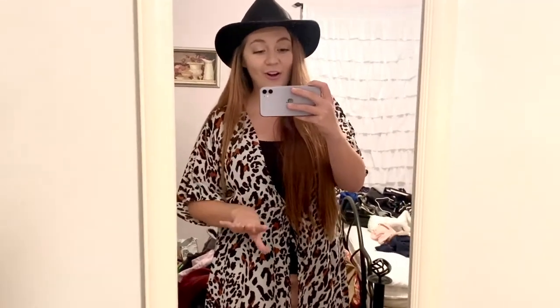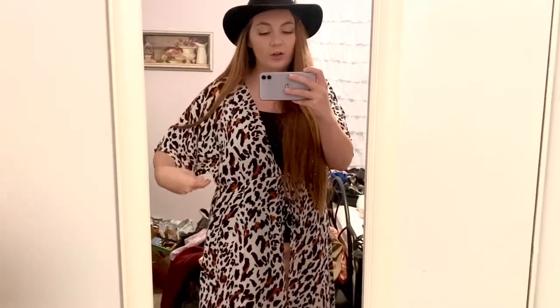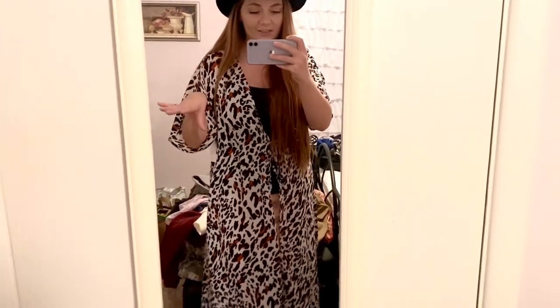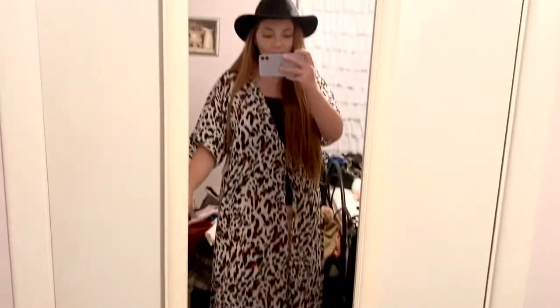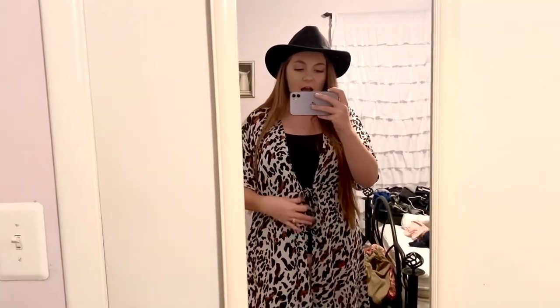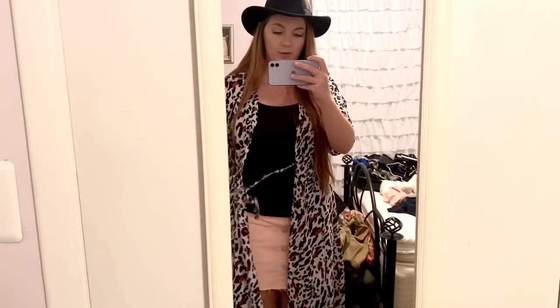Okay, guys, and to finish this fall haul, I am going to be showing you my last item, which is this kimono. Now, I tried on a kimono earlier in this fall haul, which was $16.97. This one is also $16.97, but I just absolutely love this one. So this one is very, very long. It has a tie right here. You don't have to tie it. I just tied it to show you what it looks like with or without.